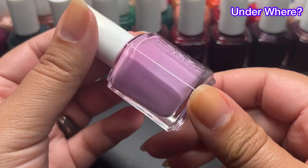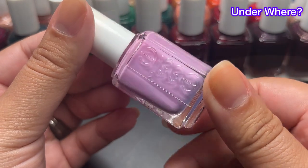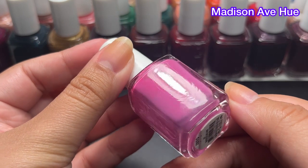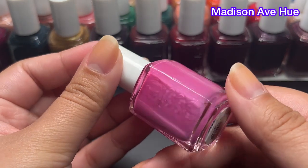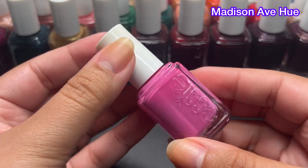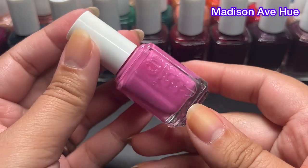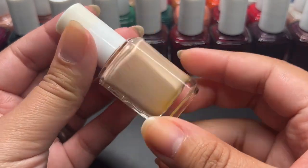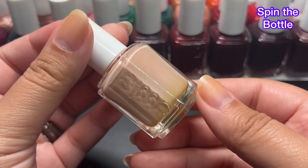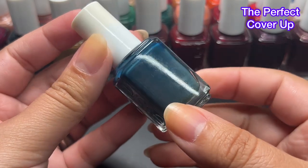Next up, we've got Underwear. So fun. Next up, we've got Madison Ave Hue. And again, some of that silver shimmer in there. I really, really enjoy it. I don't care if there's 50 polishes here with that shimmer. It just makes me happy. Next up, we've got Spin the Bottle. And next up, we've got the Perfect Cover Up.